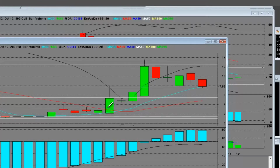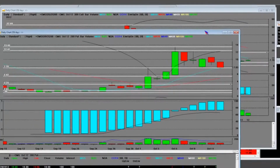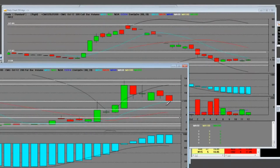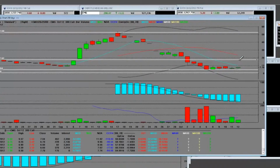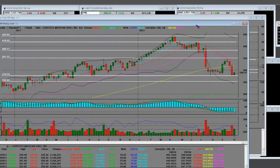Now, when we look at the weekly chart that I've showed you, we're oversold on Chipotle. And this is the put side that's made its move. That's the $280 put. And we're going to watch and see exactly what Chipotle Mexican Grill does between now and the 18th so that we can take both sides of the trade. And what do I mean by that? If Chipotle Mexican Grill wants to run back toward the $300 level going into the earnings, that means that this short-term $300 call pays.